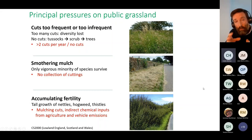But if cuts are taken too infrequently, then we've lost that big grazing beast from our landscape. We've lost that vital element of disturbance, which maintains that rolling boil of vegetation type. And what will happen is that more competitive plants will succeed one another. Tussocks will form, woody shrubs will start to form scrub, and through them, shade tolerant saplings and trees will grow, and eventually we'll end up with woodland. So we'll end up with a loss of that species-rich grassland element, which is so important for our biodiversity.